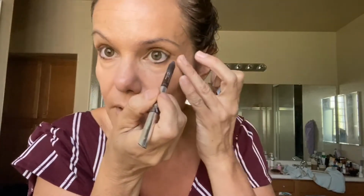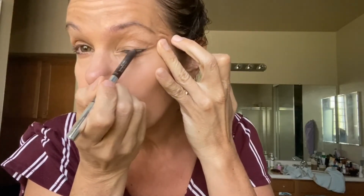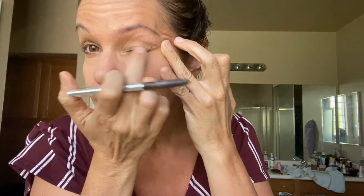It actually stays 24 to 48 hours, literally. You guys, I put it in the morning. It stays all day. You have a couple of seconds to smudge it. So put it on, you smudge it, and that's it. You only have a few seconds to play with it. And I like to smudge it to kind of give me a little bit of color. So you may want to try that because I like that little color.